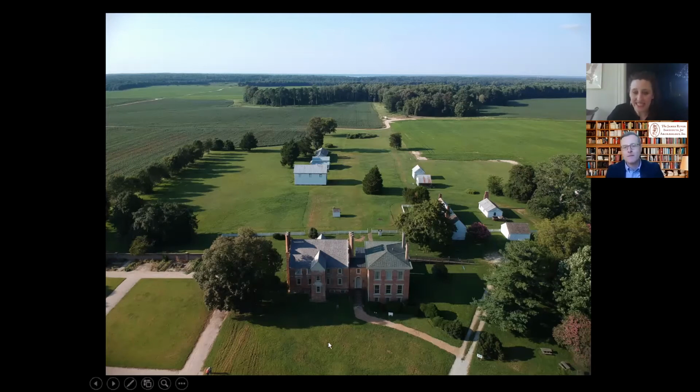So by 1665, Arthur Allen had completed work on what would become known as Arthur Allen's brick house. And so if you look at Bacon's Castle right here, it is the main section that I'm currently circling. That is the 1665 wing of Bacon's Castle.